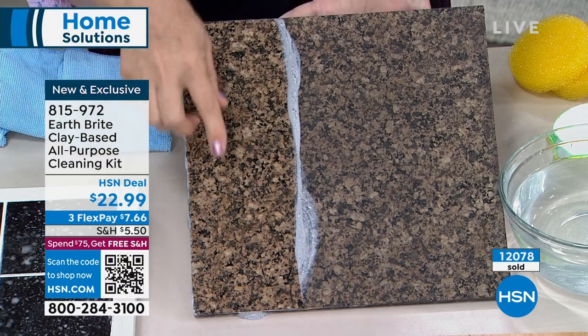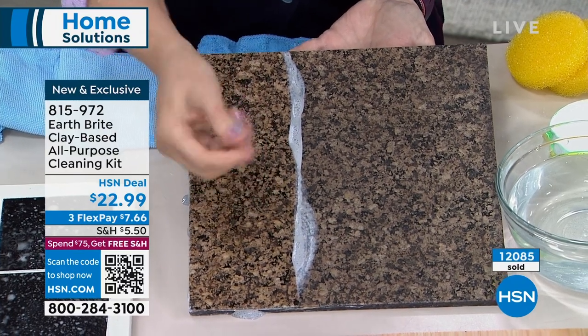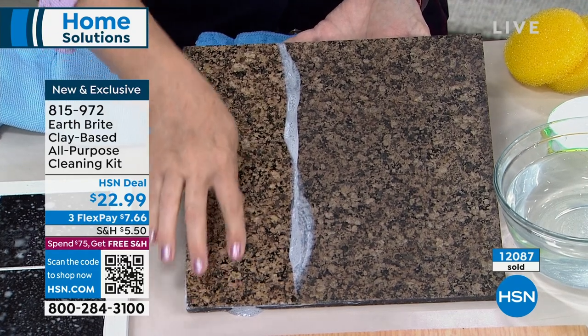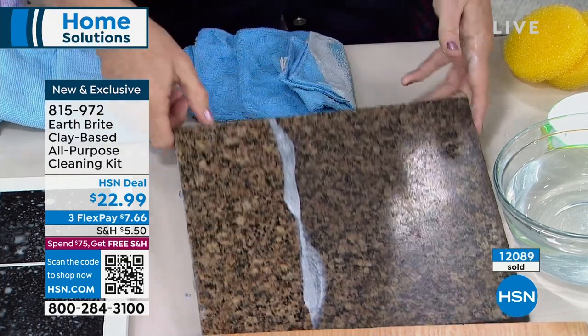Is that granite? This is granite, and I will tell you, it's the best granite cleaner you've ever used. In my kitchen, the faucet is mounted directly on the granite, so every time you wash your hands, the drips build up on the granite, and it gets that kind of rough feeling. The Earthright absolutely renews it. It feels so smooth getting all of that hard water off.